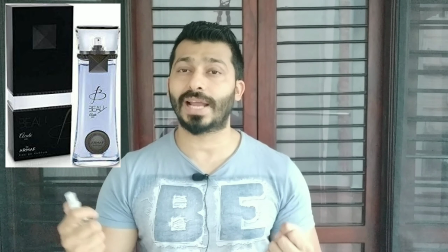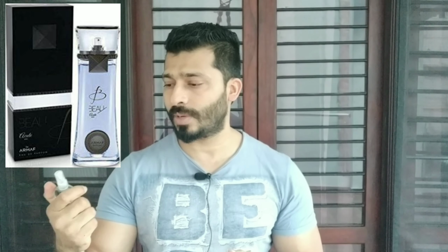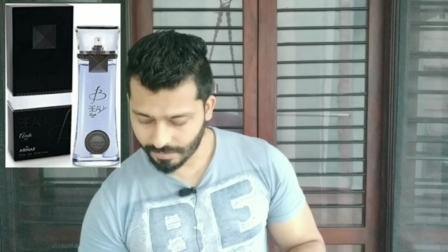I would rate this a 5 on 10 in my opinion, but in case you like those greenish earthy kind of fragrances, then you might like this one. From my personal taste, I don't really like this one. I would not even place this in my cheap and sexy fragrances. But when it comes to performance, this is pretty decent. It projects about 2 hours and then it lasts about 8 to 9 hours on my skin.